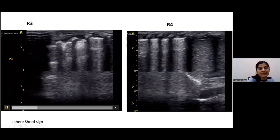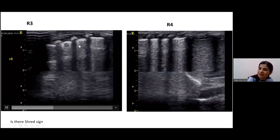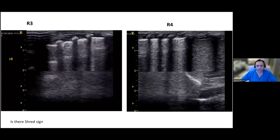And then in R3, the pleura looks a little bit more thickened, and so these were subpleural consolidations, possibly a shred sign there. Again, I don't think there's a shred sign there. I think they're just subpleural consolidations.